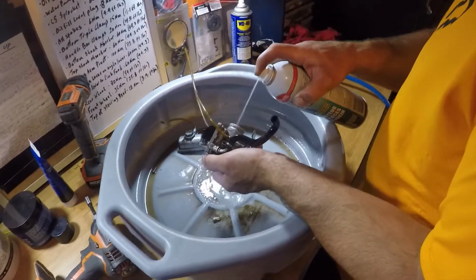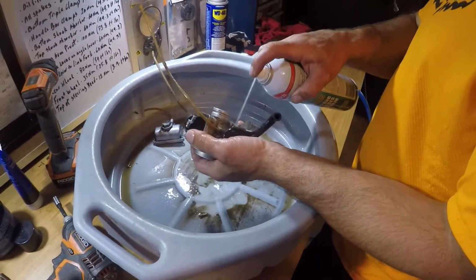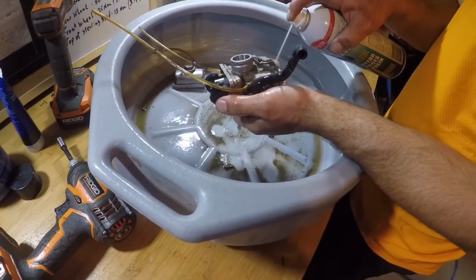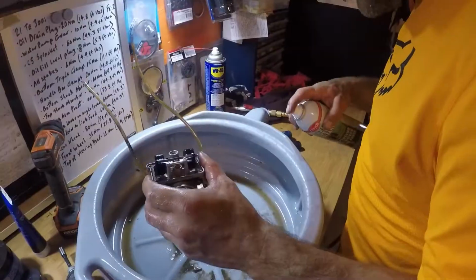So the pilot looked like it had some gunk in it. I mean, the symptom was full load, right? Everything worked fine up top, and then it would fall on its face when you try to blip it on the way down. So this gives us something. It's a lot of dirt.